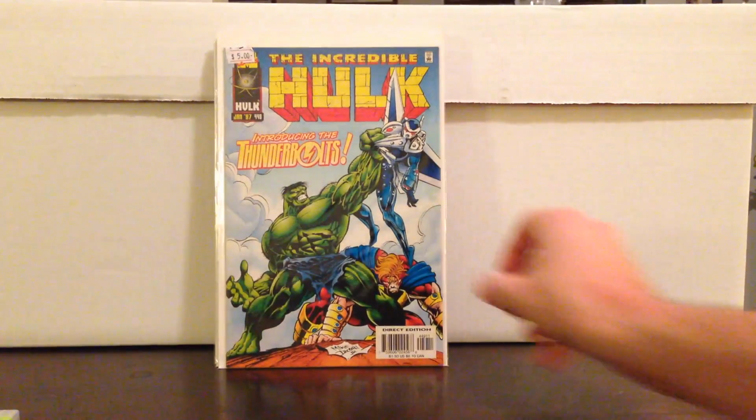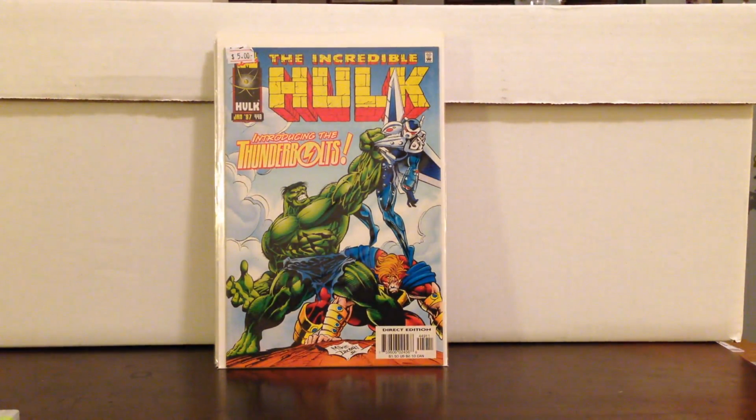And then another great one that I always try and pick up if it's listed for cheap is Incredible Hulk 449, the first Thunderbolts. This book has started to finally command some money. I showed this book many videos ago, and I paid a little bit under $5 for it. I think that's how much I paid last time. It's starting to get up to the $20 range finally. Good key book to have in the collection.